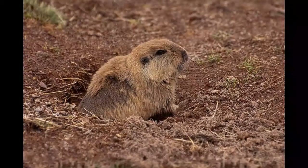Pregnancy in females lasts 102 to 120 days and ends with 1 to 7 babies. Young tuco-tucos are born in the underground burrows. They are well developed at birth and ready for independent life soon afterwards. Tuco-tucos attain sexual maturity before they reach the age of 12 months. Tuco-tuco can survive up to 3 years in the wild.